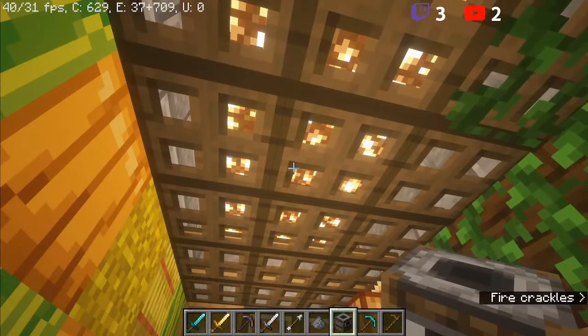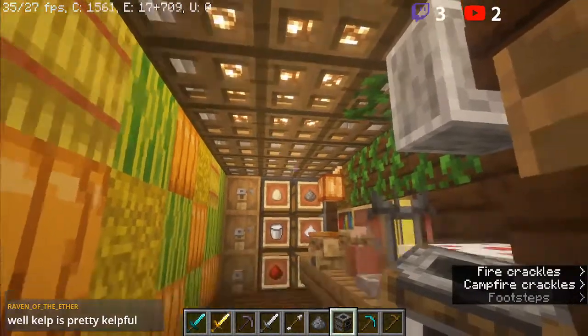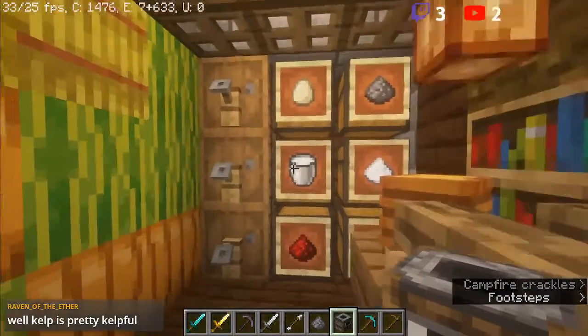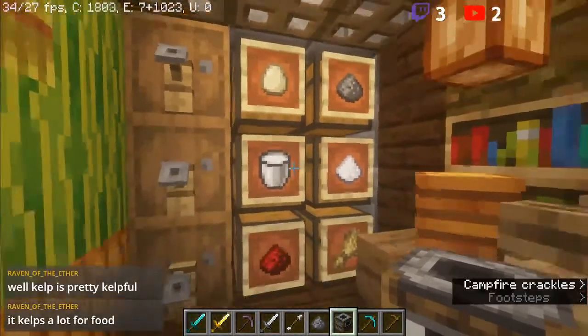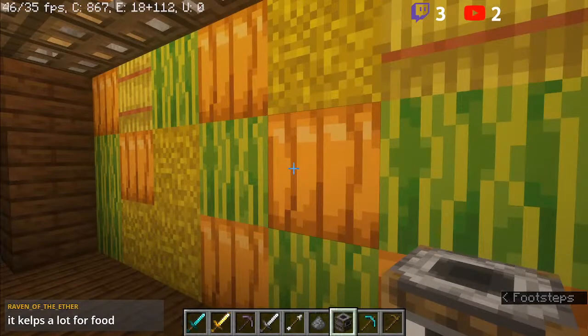Huh. Got glowstone with trapdoors with a little bit of distance, so you get that kind of 3D effect. That's pretty. This is kind of neat. This must be a prep area or something. Got eggs and gunpowder, sugar and milk. All your basic ingredients. We got an entire wall of melons and hay.